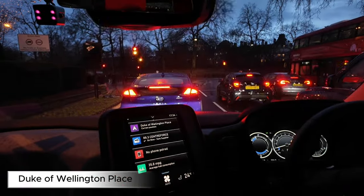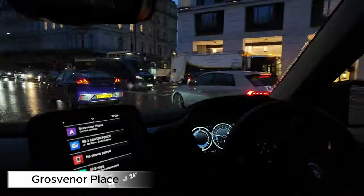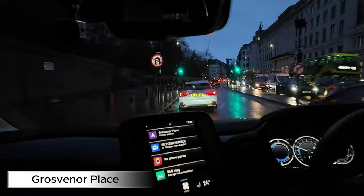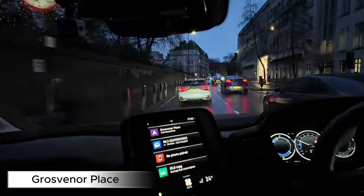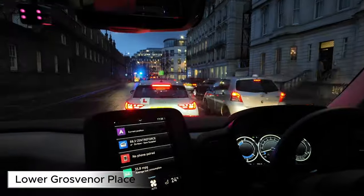As we pass Constitution Hill, we'll take the next left onto Grosvenor Place. That will get us a left onto Lower Grosvenor Place, where we'll go forward Bressenden Place. We'll turn right onto Victoria Street, left onto Vauxhall Bridge Road.